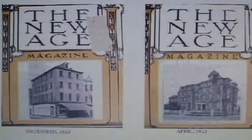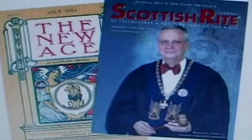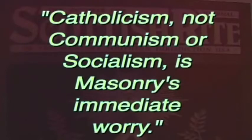Some Masonic statements against the church. The Masons used to call their official magazine the New Age magazine, but when the New Age movement got a lot of bad publicity, they changed the name of their magazine to the Scottish Rite Journal because of all the negative things being said about the New Age movement. It is the official magazine of the Scottish Rite of Freemasonry, and it says in the Scottish Rite Journal, quote, "Catholicism, not communism or socialism, is Masonry's immediate worry."